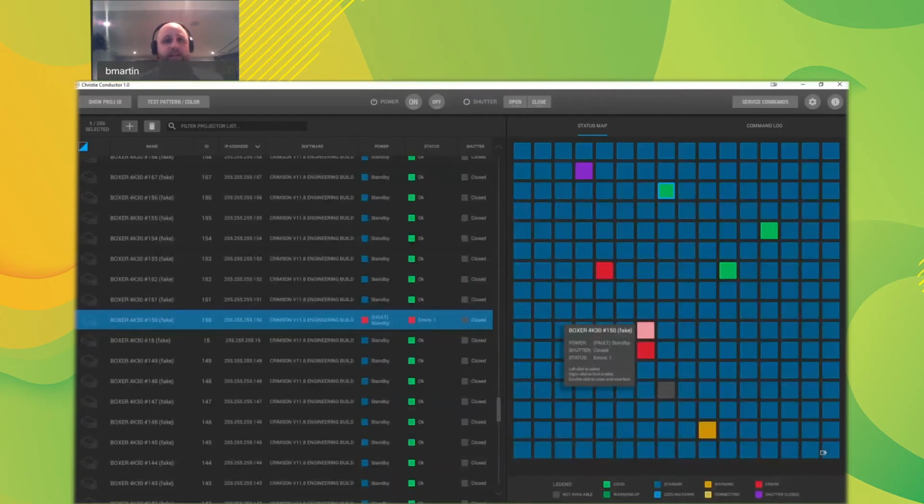If one of your products had an error, it would show up in red, so you could double click on that and quickly see what the error is. If you double click on any of these squares, it will pop up the web UI for the projector itself, and you can do further diagnostics or control through that as well.